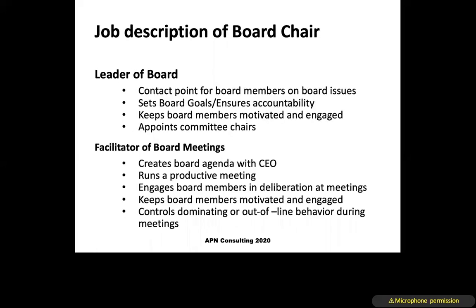So the next is actually what's the job of the board chair. And I'm not going to read every slide. So if I skip a slide, you'll have a copy of the PowerPoint at some point. But I want to remind you that typically the board chair leads the board and facilitates board meetings. If the board chair is not available for a meeting, then the vice chair would facilitate. If the vice chair is not available, it would be the secretary or treasurer.